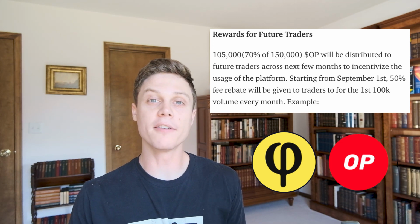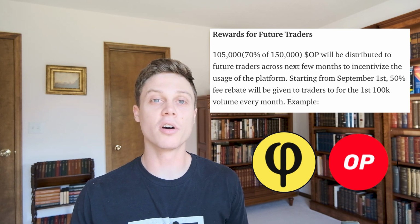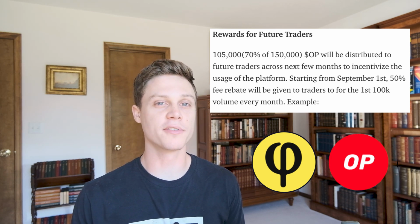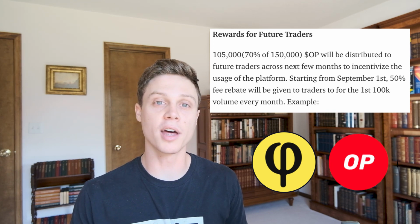And you get this trading fee rebate up to the first 100K in volume every month, which means that if you want to go leverage long or short on a specific coin, Pika Protocol is probably going to be one of the lowest fee places to do that with this rebate.